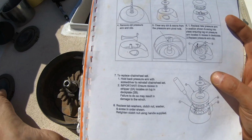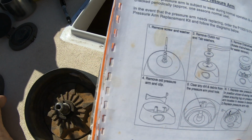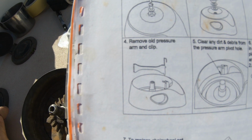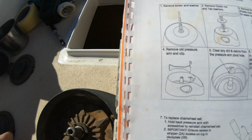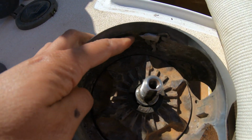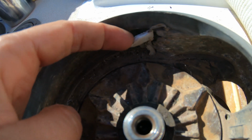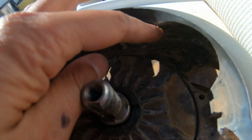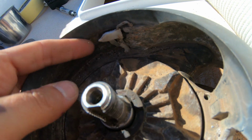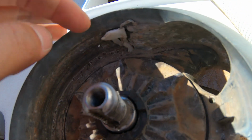So what's going on? I was just reading how to take this winch apart, and then it starts talking about removing the old pressure arm and clip. I was wondering what was going on in here before. That there, I don't know if you can see it, that's supposed to be the pressure arm. You can see that the chain is obviously worn a lot through here, and that whole pressure arm's just cactus. There's nothing left of it.